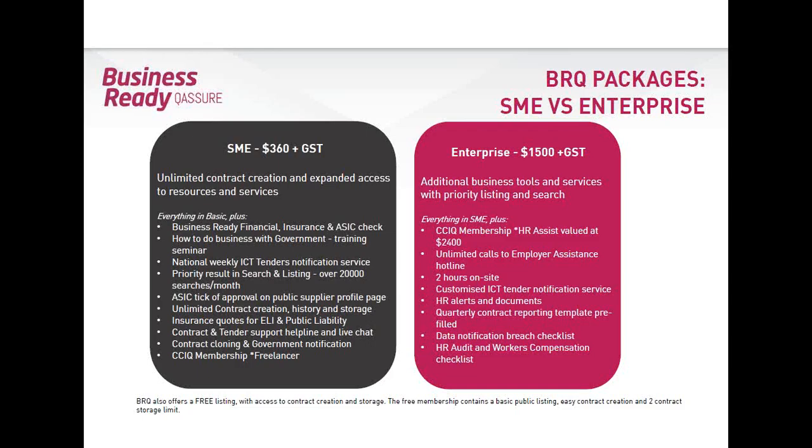Our enterprise level membership is for those organisations that need additional support and enjoy the additional weighting through the procurement process. Enterprise membership gives you all of the SME benefits, including full HR support by CCIQ, making your business compliant, a HR audit of your business, have one of our advisors on site to discuss your business with you, and a priority listing over all other members.